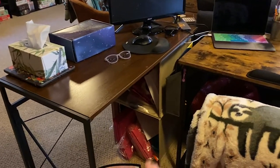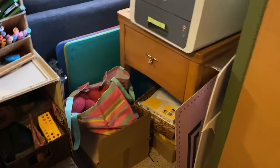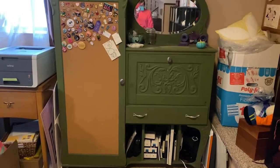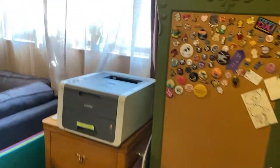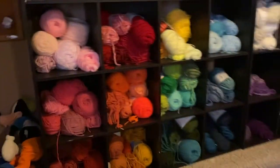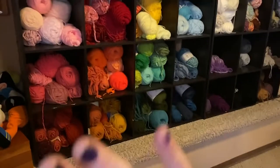I've got packaging stuff over here. Just miscellaneous stuff I didn't know what to do with, so it's shoved in the corner. Printer, cutting mat, my little secretary desk is all pretty much back where it was before, complete with my pin collection, big box of stuffing, and then we have super aesthetic background of yarn wall.